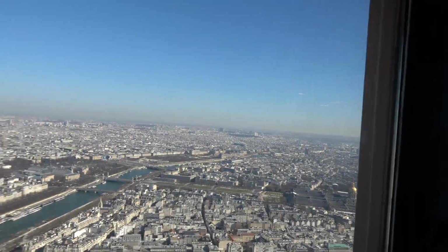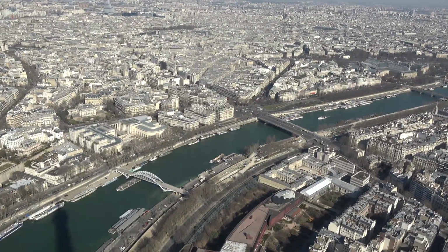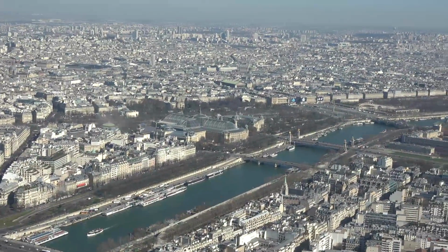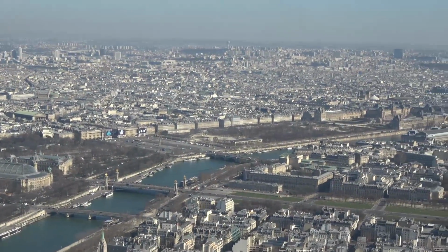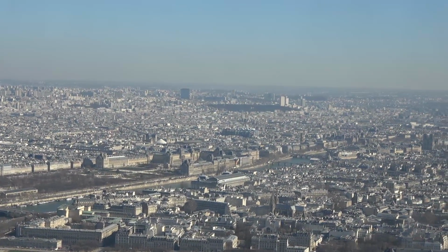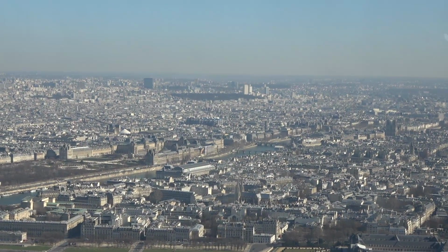Wow, oh, it's a great day for it today, isn't it? I look down there at the River Seine. All the different bridges going over it. See a lot further down now towards the Louvre. Wonderful.